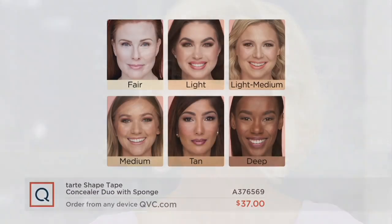I would love to talk about shades too. Absolutely, can we do that? Let's do it. All right, so we've got a shade chart for everybody, and we're going to put those up for you.